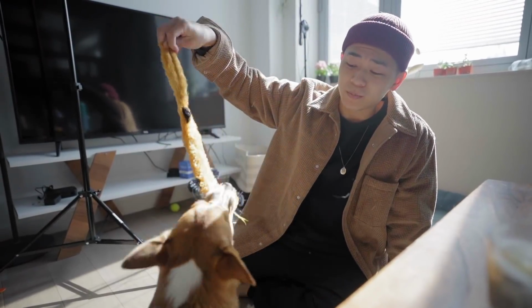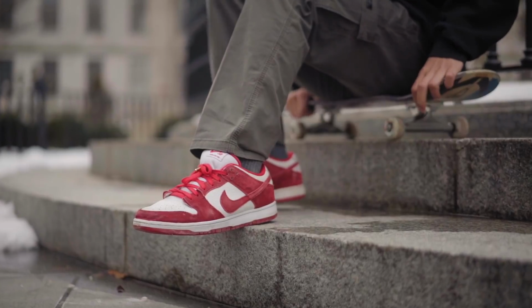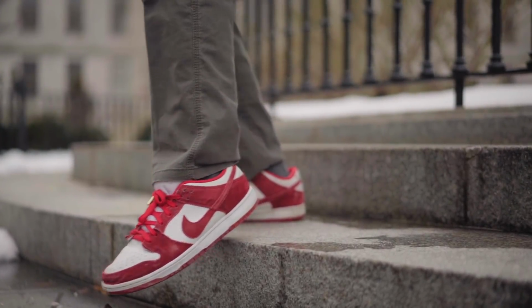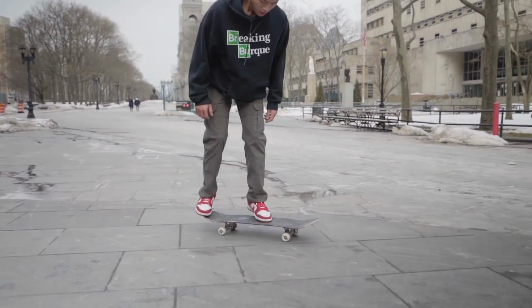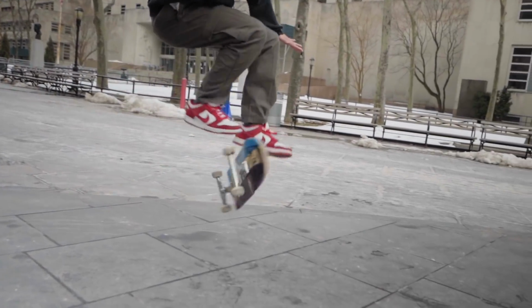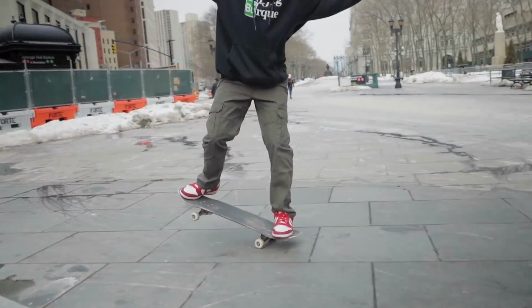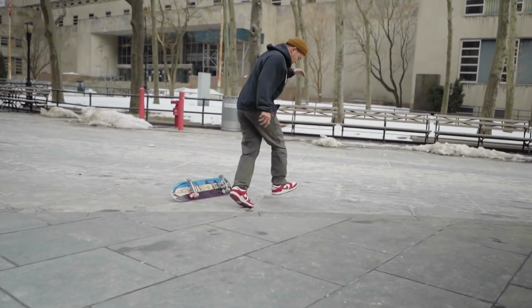Hello there, my name is Johnny. These are my fits, nothing very special, but let's check them out. So this first outfit is with the Valentine's SB Dunk from 2014, simple red and white color blocking, and yes, I am going to be skating them. Sorry hypebeast, this will probably make you mad, but this is what I typically wear for a sesh, and this outfit is as simple as it gets and probably one of the most affordable in this video.